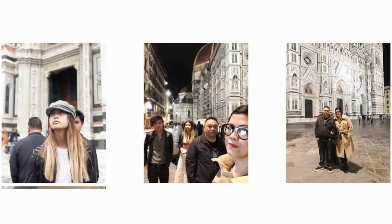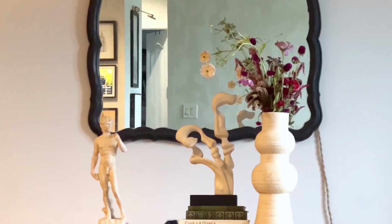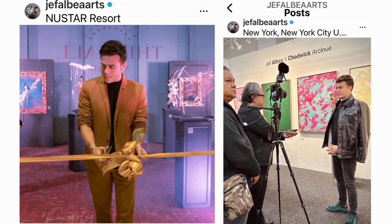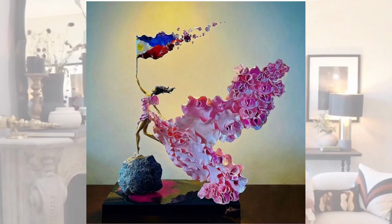I've been looking for a sculpture that will suit my aesthetics. A nice sculpture, of course. I have her, this beautiful sculpture by my cousin, Jeff Albea. If you're interested, I'm linking his socials. A sculptural piece. And when I saw that David, I just had to have it.